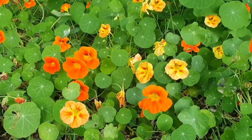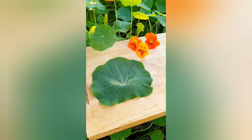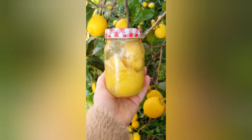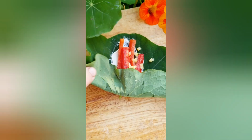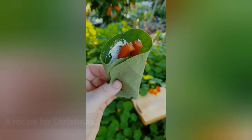Here's one way you can use them in the kitchen. I use these peppery edible nasturtium leaves to make a quick garden snack. Cream cheese, capsicum and some preserved lemon from our tree. The lemon pieces add a salty citrus hit. A delicious quick meal with ingredients from our cottage garden.